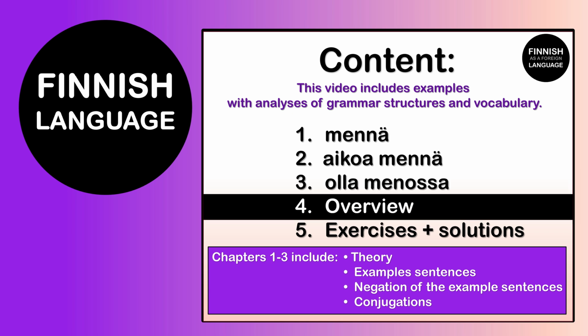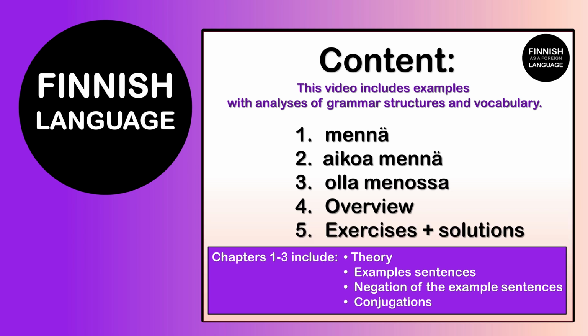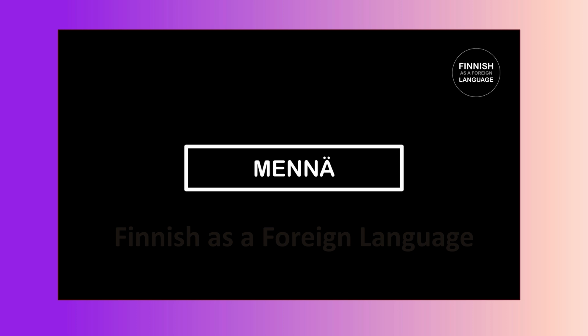Then in chapter 4 we have an overview where we are going to compare all 3 of them with each other. Then in our final chapter number 5 we will as always practice what we've learned today by solving some exercises together. By the way, in all chapters we are going to focus on the theory, go through some example sentences, learn how to negate sentences and finally also cover the conjugations. So let's start with our first one. Our first one is Mennä.